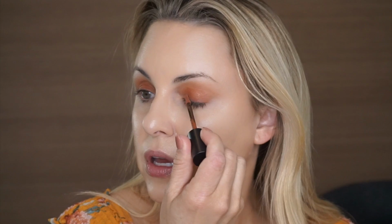I'm now building it up a little bit higher on the lid, because where you put your first dollop is going to be the highest concentration of pigmentation, obviously. So we're just building. This builds beautifully. It feels like I have nothing on, and this is a gorgeous, gorgeous color. Look at that, beautiful. They're layering so easily. I feel like right here needs a little bit of love.